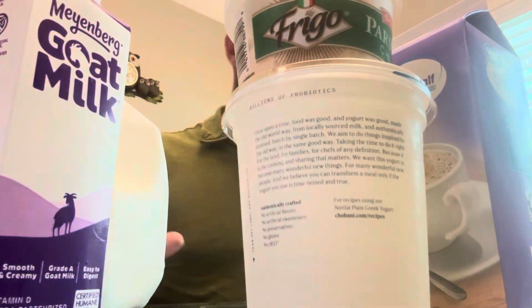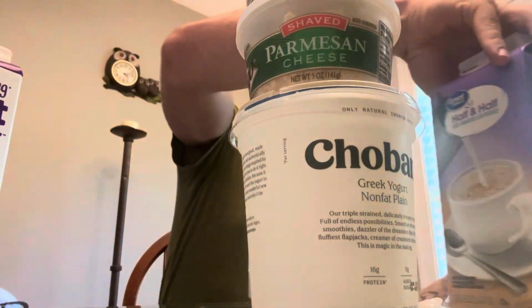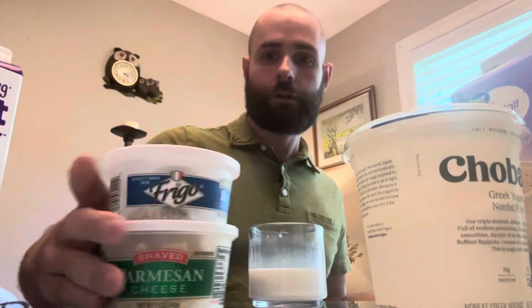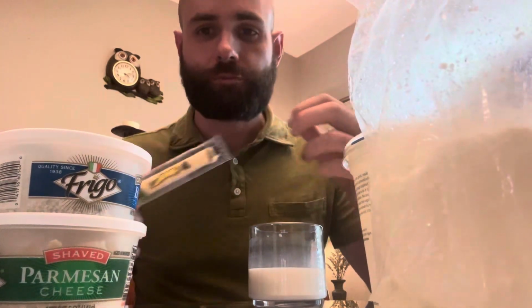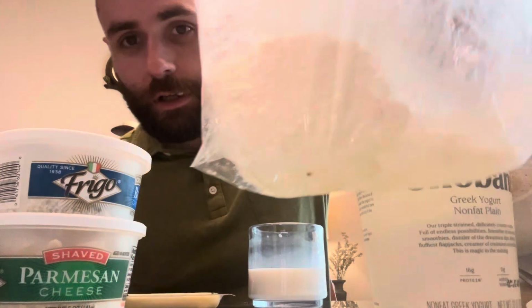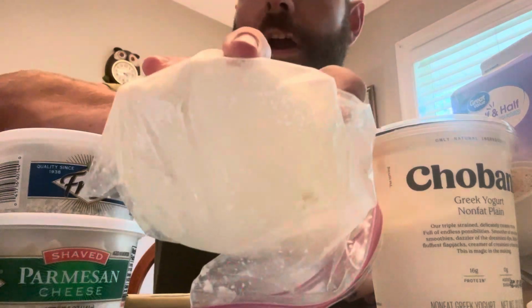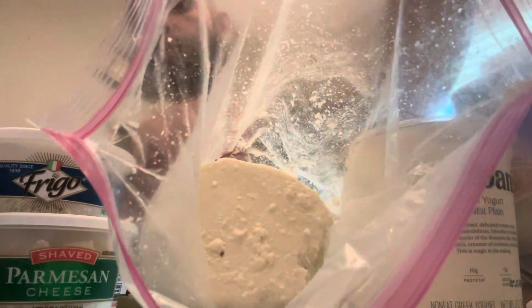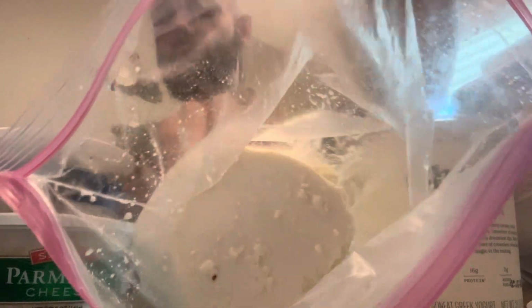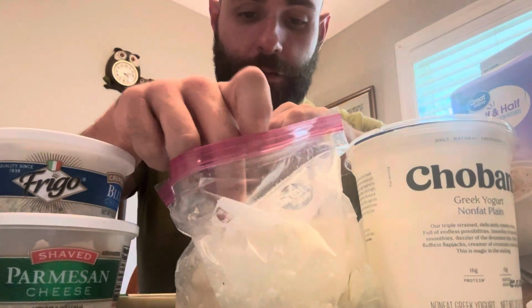We'll check out some yogurt also. All right. Here we have queso fresco. This is fresh cheese. You see? I see there's a thing on it.